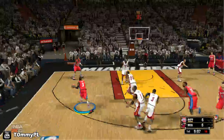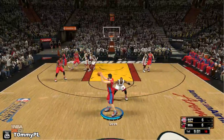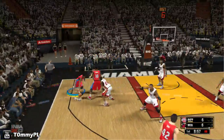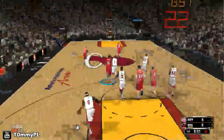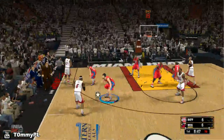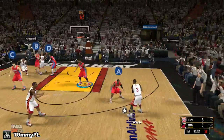Monroe sets a screen for Paul. To Monroe. Kicks it out to Love. Takes it to Monroe. Pistons passing it around. Paul with the ball, and Allen picks him up defensively. Monroe. Really good offensive execution. This point just couldn't get the shot to go. Boy, you love to see that on the basketball floor. Guys setting a good screen and then getting the shot opportunity.